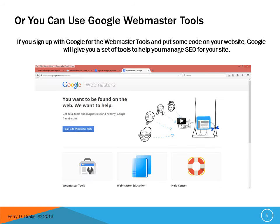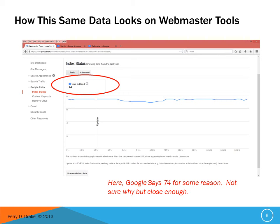Or you could also use the Google Webmaster Tools. If you sign up with Google for the Webmaster Tools, put some code on your website, Google will give you these set of tools to help you manage some of your SEO efforts. They'll tell you how many links are dead. They'll tell you the search terms that brought traffic to your website. So there's various tools that they will give you to help you manage the SEO of your website. So if we do that for Rhonda's website, we can see it's showing 74 pages are indexed. Again, not exactly sure why it's off from the site command, whatever reason. Nothing's perfect here in the digital world.